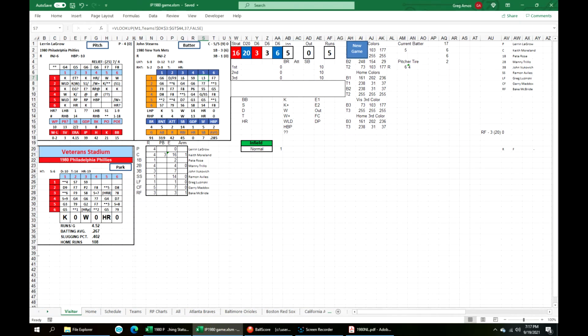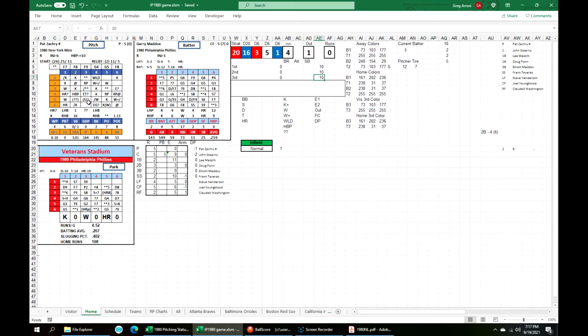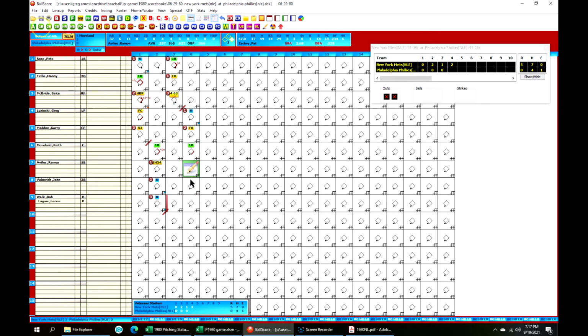Blazinski's up. Nobody's been able to really touch Zachary yet. 61, strikeout 7. Lazinski goes down on strikes. Brings up Gary Maddox. Pitch 35. No tire, so he's not single. F8. Maddox flies out to center field. Brings up Keith Moreland. Pitch to Moreland 65. Walk plus. Not a lefty, so 43. He actually gets a single. Moreland's getting another single. He's actually a bright spot in this game.